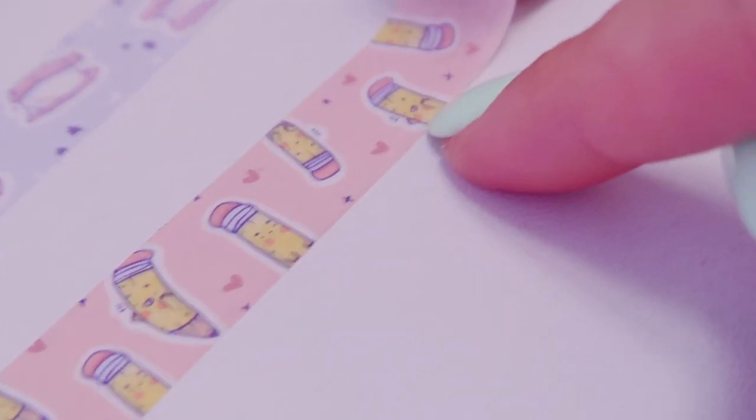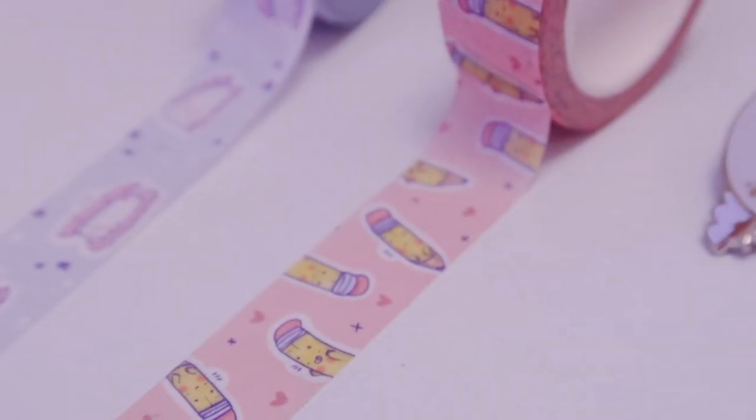And you can get these as individual stickers from my Etsy store, and they're quite a good seller. And it's in like this nice peachy colour with little love hearts and little crosses on. And that is my two new washi tape designs.